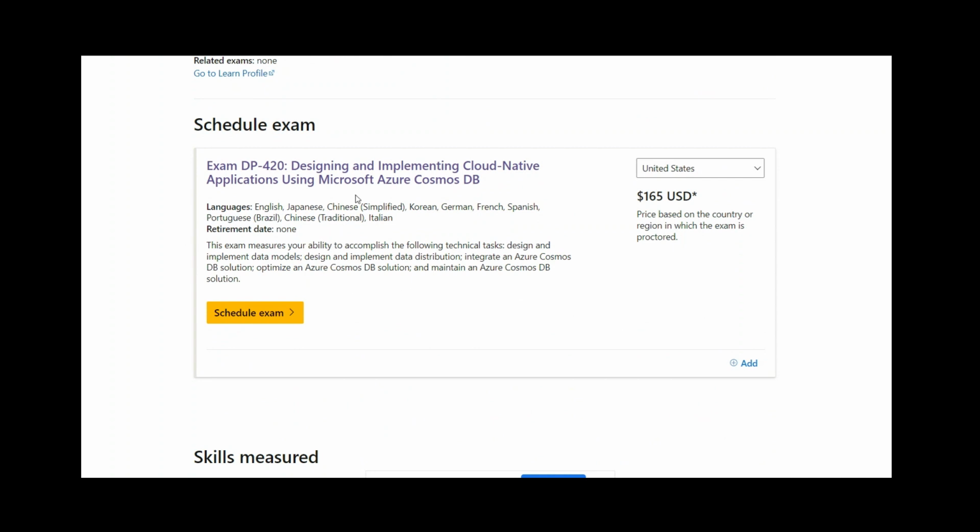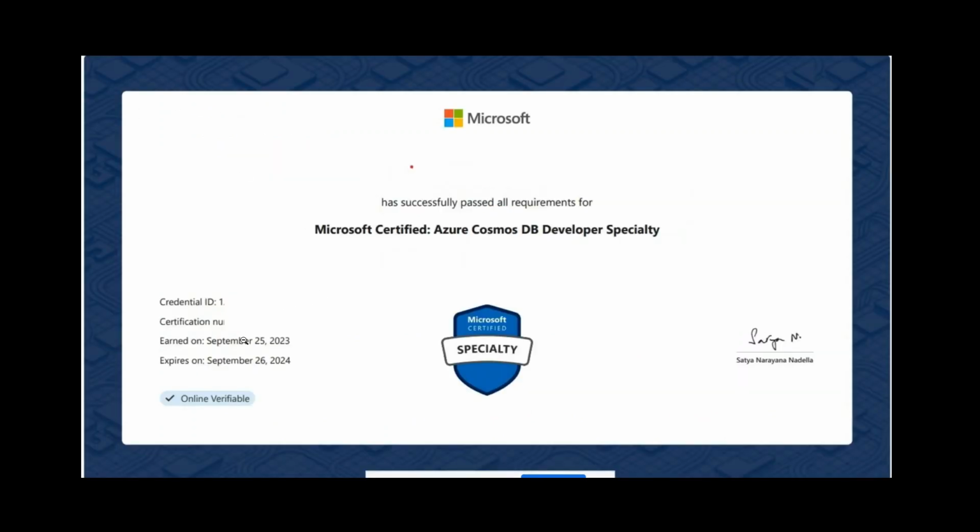And if you see the certification which I got, this one, this is a specialty certification. Now one more point: what I didn't receive after this certification is the Credly badge. This is my first time I haven't received any badge.